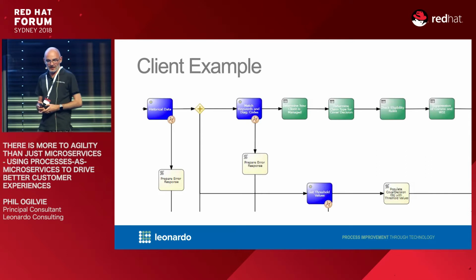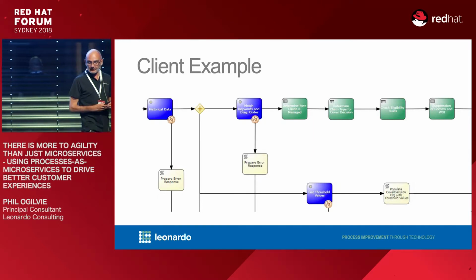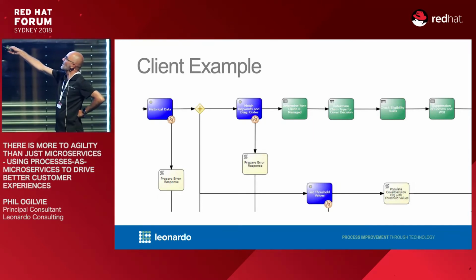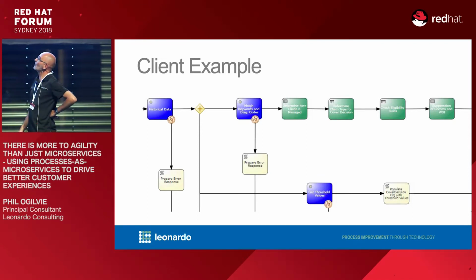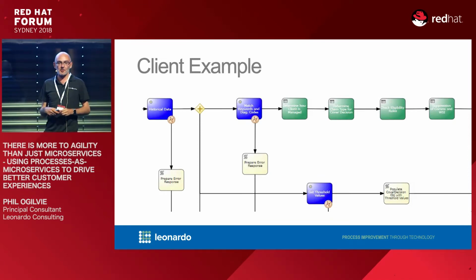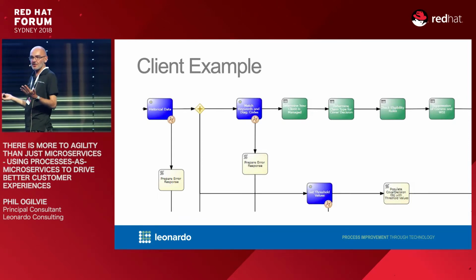So here's a very simple example. There's nothing confidential I'm giving away here. If you can't read the text in the boxes, that doesn't really matter. Each of these blue tasks here represents a REST task. For example, that task is historical data, which means a call to a microservice which calls the data warehouse to give us the injury claimant's history.